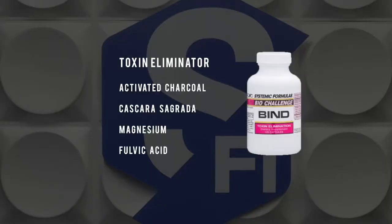So the activated charcoal is extremely potent in bind, along with fulvic acid, humic acid. You have Cascara sagrada, flax fiber, apple fiber, Bacillus coagulans, which is a shelf-stable probiotic. So there are these other compounds that really help with the gut motility, because that's the goal, to help secrete the toxins.